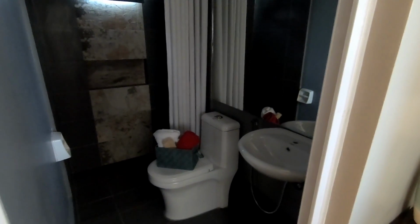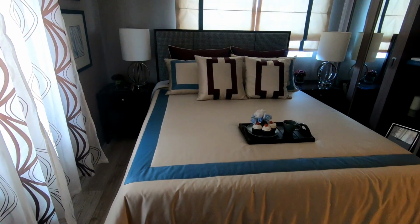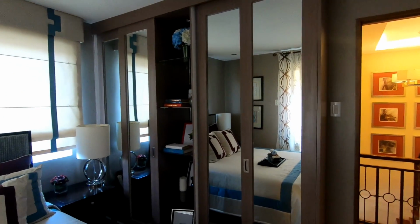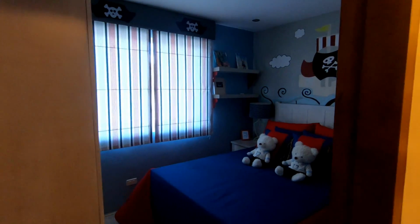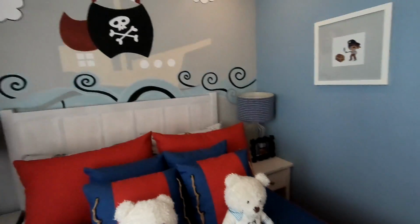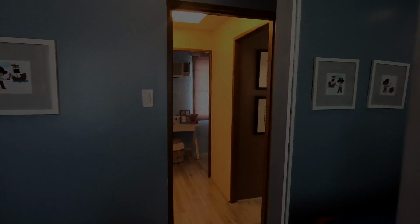Somebody asked what CR is. It's comfort room. They call it a comfort room. Bathroom. Master bedroom. Very nice size. Closet space. I'm thinking all this is extra too. Closet, everything's extra. And another bedroom. Pretty nice sized bedrooms. All right.